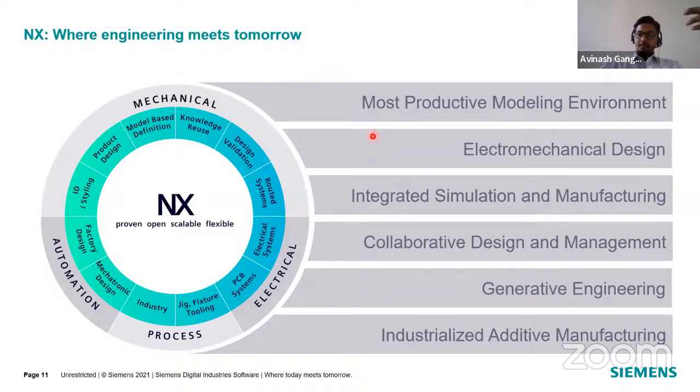But at the same time, because I'm talking about a lot of integrated design and manufacturing happening, we're talking about electromechanical design with cross discipline information flowing. I'll be talking about integrated simulation and ensuring manufacturing. With all this data coming in, how are we going to collaborate across the stakeholders, by sharing the data and capturing and working with other stakeholders, right? I'll talk about generative engineering in depth. We spoke about it when Rishali was briefly highlighting what we'll be covering today. And then I'll also talk about one technology that is gaining a faster pace of adoption, additive manufacturing. I'll talk about that as well, right?